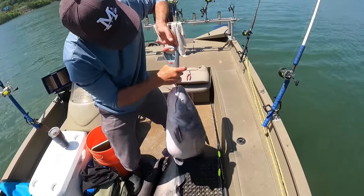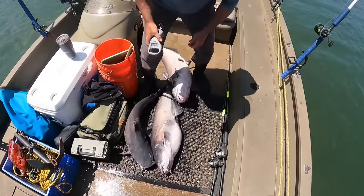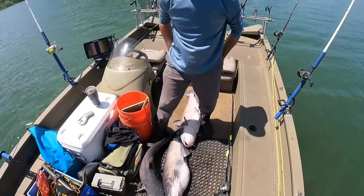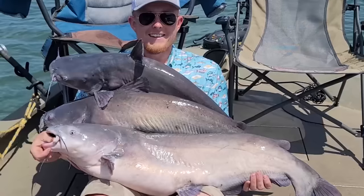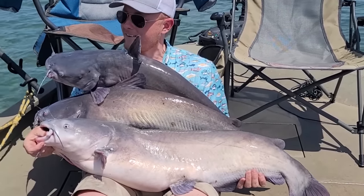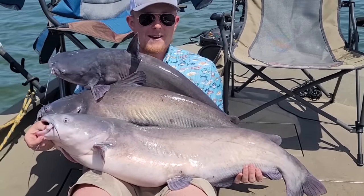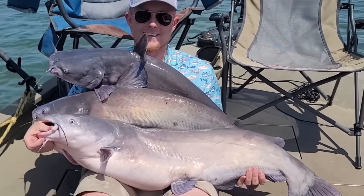31. 32. 30 and a half. He held it 29. Easy, Bo. Not a bad fish. Nice. Heck yeah, brother. Ain't that a stack, guys? Look at that. Three big old blue cats. It's probably about 80 pounds of all that. Maybe a little bit more. Golly. Big old blue cats.